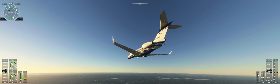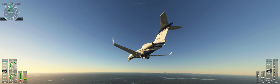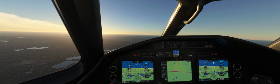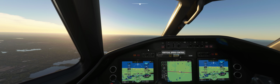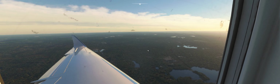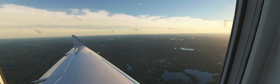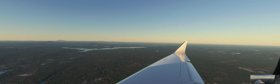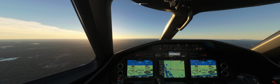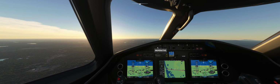Gear. Okay, I don't want to stay outside too long because that's where I froze last time, so let's go back in. And we're gonna slow down to 170. We're gonna do another notch of flaps. And we're gonna slow down to our approach speed. That looks pretty, right? Pretty cool. Wow, okay. Approach speed is 138, I believe I said.